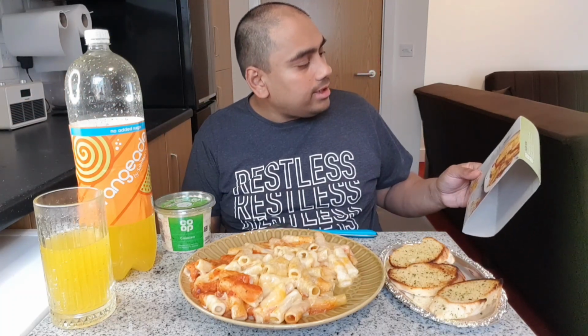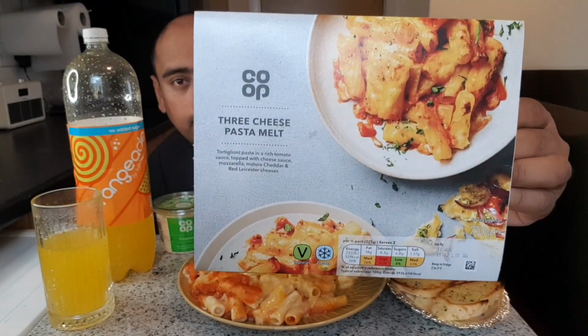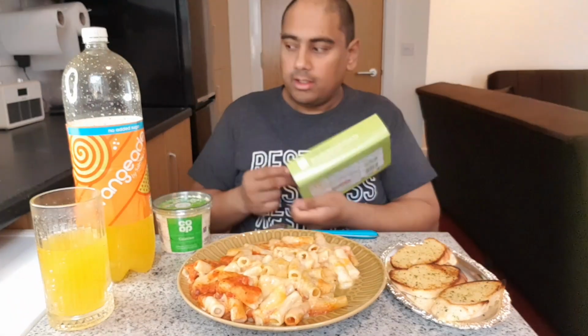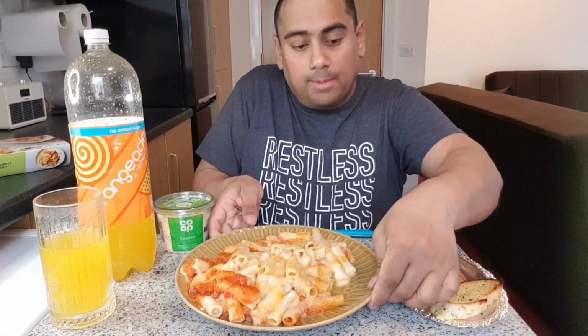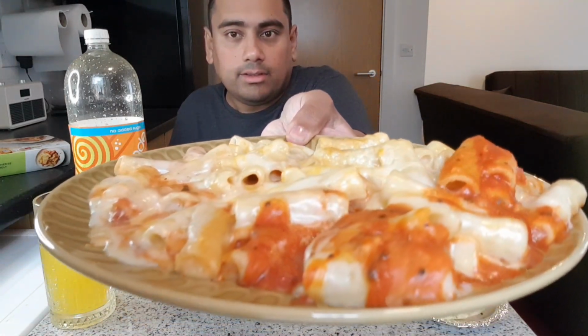Yes, this is going to be my breakfast. Today is what? Monday. Yeah, Tuesday morning. So, guys, welcome. Okay, today I am having a three cheese pasta melt from Co-op supermarket, and this is what I bought. It's all been microwaved, and it looks really, really nice. I'm going to have it with three toasted garlic bread. Look at that.